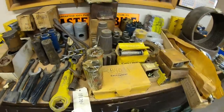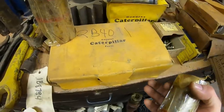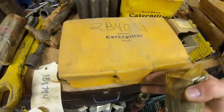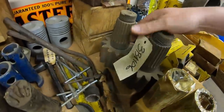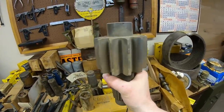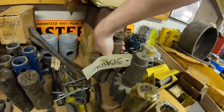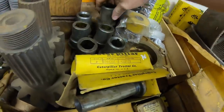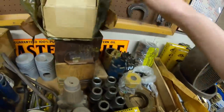Now we get into torque monster parts, all right? We've got six new old stock 2B4011 RD6 wrist pins, all right? Cosmolined up, nice and greasy, just the way I like them. We've got two of these RD6 narrow gauge final drive upper pinions. New old stock, never been used. We've got RD6 tappets, RD6 tappet housings, because they're held down by those clamps up here.